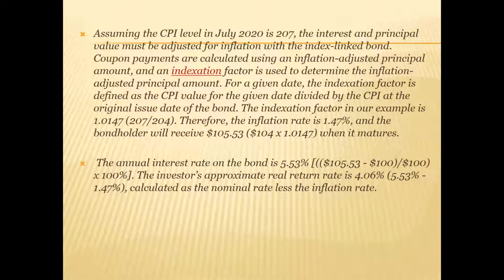The bondholder will receive $105.53, which is $104 times 1.0147 at maturity. The annual interest rate on the bond is 5.53%, which is $105.53 minus $100, divided by $100, times 100%. The investor's appropriate real return rate is 4.06%, which is 5.53% minus 1.47%, calculated as the nominal rate less the inflation rate.